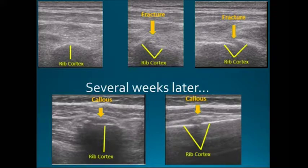This is the spot that was acutely painful, so you can see this step-off deformity. This is rotating the probe now along the long axis of the rib, and so you're seeing this nice step-off deformity here. And just for good measure, I brought him back several weeks later to look, and he did, to prove that it was all acute. And he formed a nice little callus over top of the bone here.